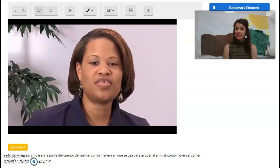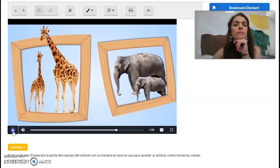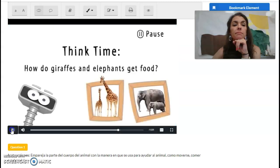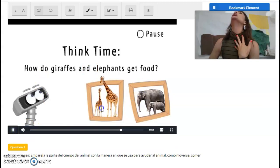I wonder what other characteristics help animals get food. I can think of two other animals from the African exhibit at the zoo that use special body parts for feeding. How do giraffes and elephants get food? Look at that giraffe. How does he get to his food? What does he use? The elephant.